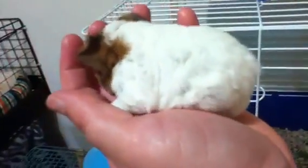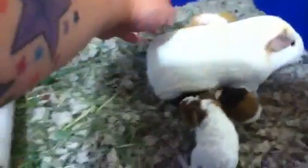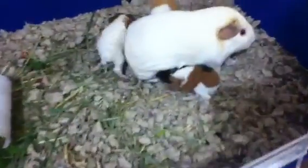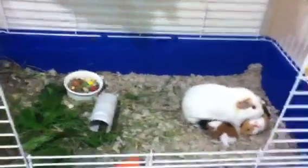Can't remember if this one was boy or girl, but I'm not going to check now. But this one, I believe, was the biggest one. And then, oh, the little runt one is nursing, so I'm not going to bother him because I want him to get as much milk as he can.